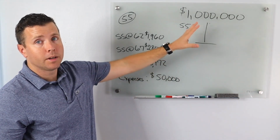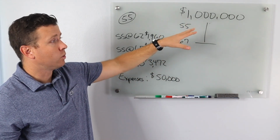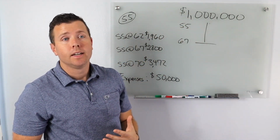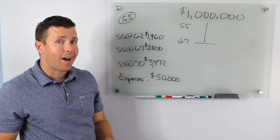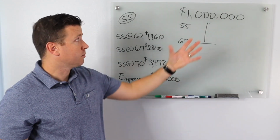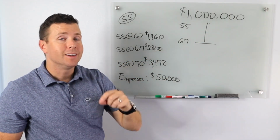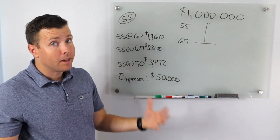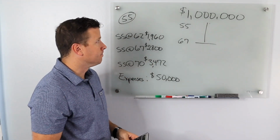Now, if this money's in non-qualified form, like a joint account, a bank account, a brokerage account, then there's no penalty, only taxes. If it's in a Roth IRA, an IRA, or a SIMPLE IRA, or a SEP, and you start taking money out at the age of 55, there is a 10% penalty. So you want to make sure that you don't get penalized for taking retirement income. So let's look at this.